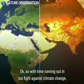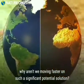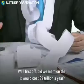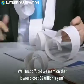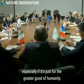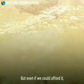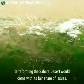Okay, so with time running out in our fight against climate change, why aren't we moving faster on such a significant potential solution? Well, first off, did we mention that it would cost $2 trillion a year? Have fun getting international governments to pitch in on that, especially if it's just for the greater good of humanity. But even if we could afford it, terraforming the Sahara Desert would come with its fair share of issues.